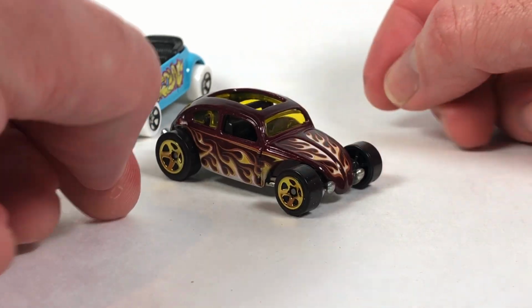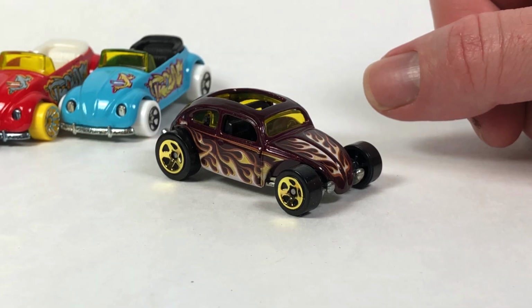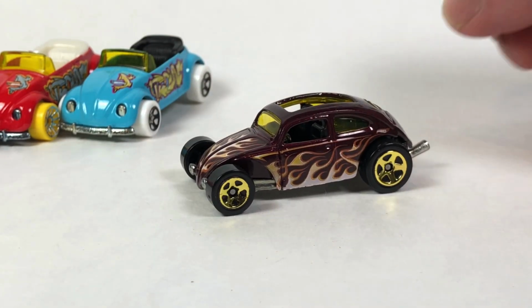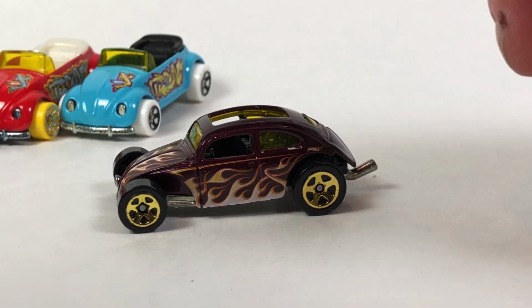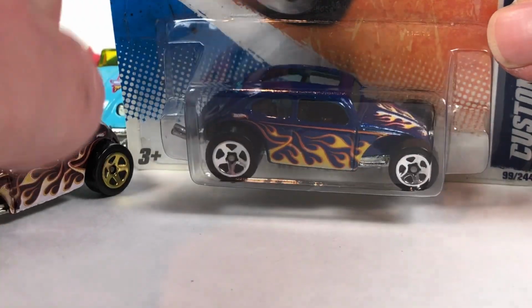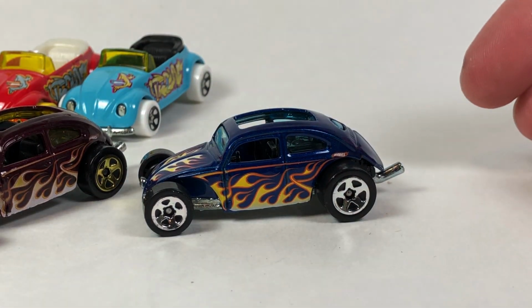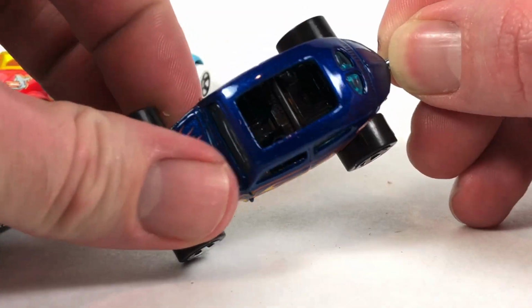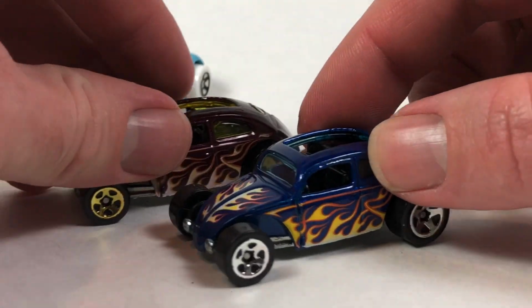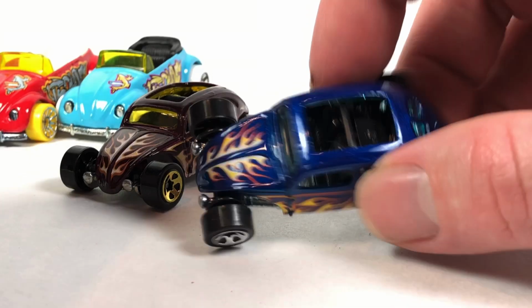So super cool. I don't know the last time it was seen in this variation, but the last time it was used was in the 2019 mainline. And I think that is the newer version of the tooling, which has the roof rack on it. I think the last time we saw it without a roof rack with a metal base was in Car Culture, maybe. And here it is in blue. And there you have it. This one also has a blue window.